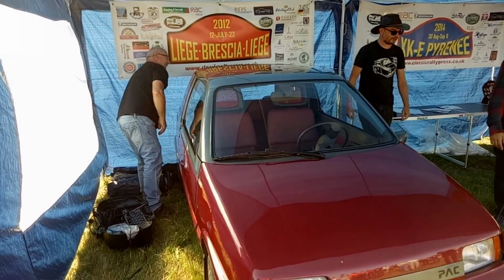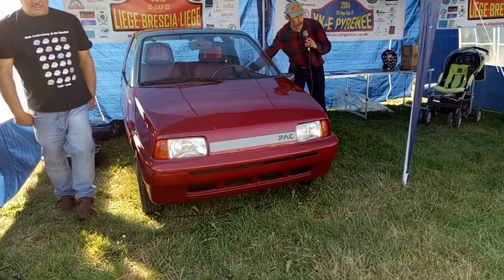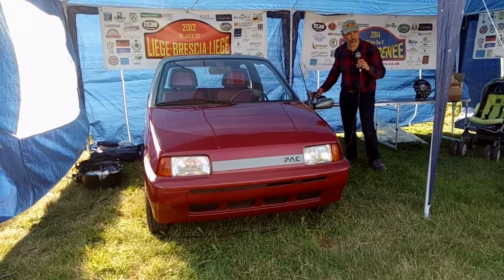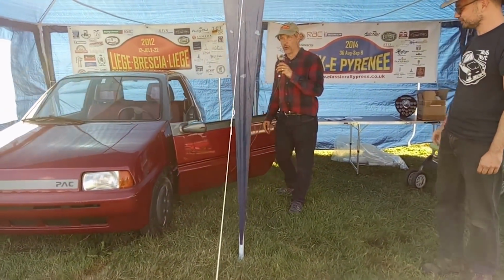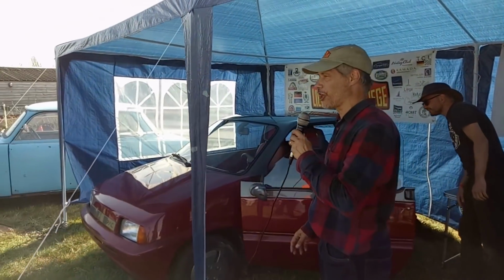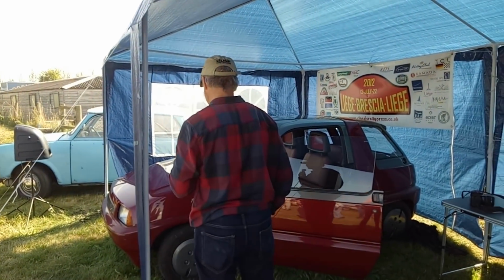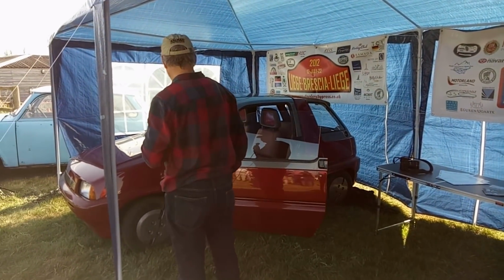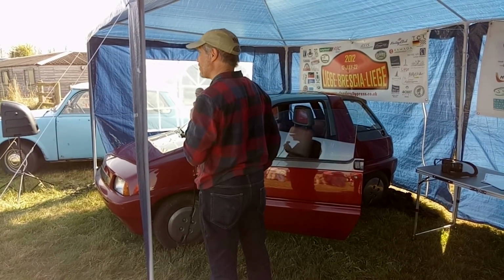There you have the Michelotti PAC, which has lots of unusual features. Very long doors, but with parallelogram hinges, so that the door doesn't open too wide in the car park. The interior is all bespoke. It's actually a fully running prototype, even though it was a show car. So we'll fire it up in a moment and just drive it out to show you that. It's a mixture of glass fibre and steel bodywork. As I say, many unusual features. If you look at the dashboard, it's completely unique.